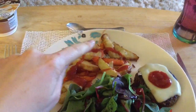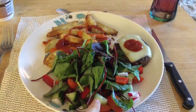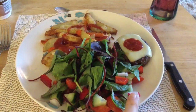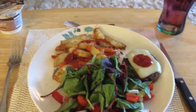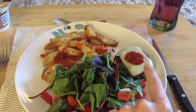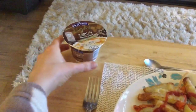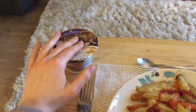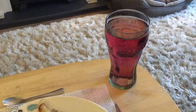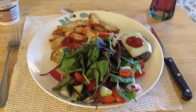So I've got potato and carrot chips there, and then I've got a big green salad, so green leaves, cucumbers, peppers, spring onion, radish and tomatoes. And then I've got half a tin of Crucial's chili ketchup. Then I've got a Broccoli skinny latte yogurt, which are free on the plan, and a blackcurrant juice, no added sugar. So just half a tin on the table.